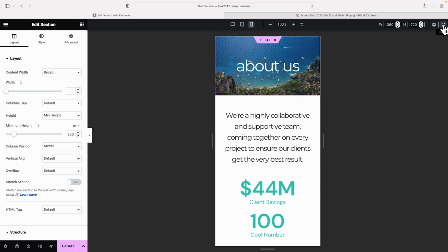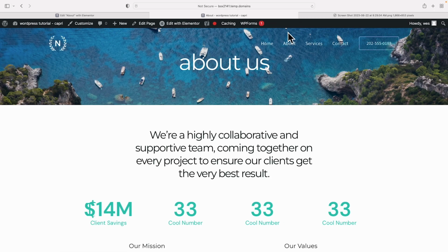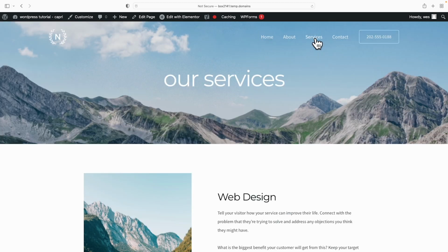So I'm going to go ahead and click out of this and click on update one more time. And now we're ready to move on to the next page. So let's go ahead and click again on preview changes. And now let's go to services. And we'll click on edit with Elementor.